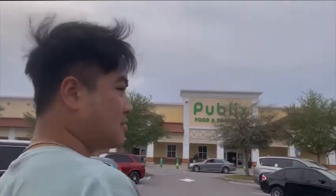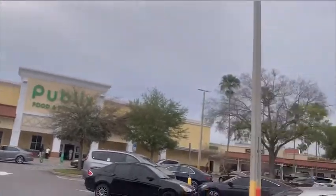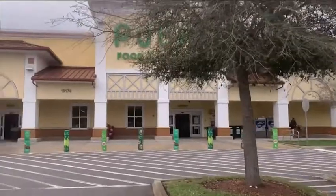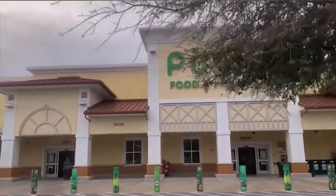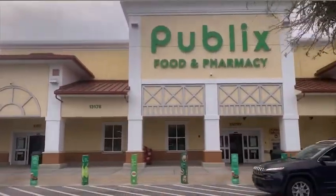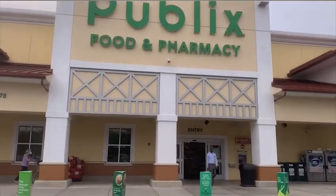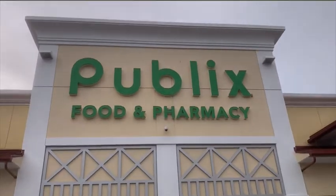We made it to the Publix. We're here. You know it's a Florida Publix, but it's yellow. Florida. Publix, where shopping is a pleasure.